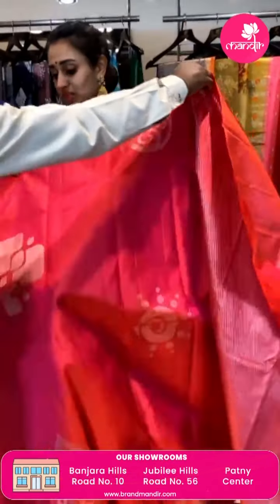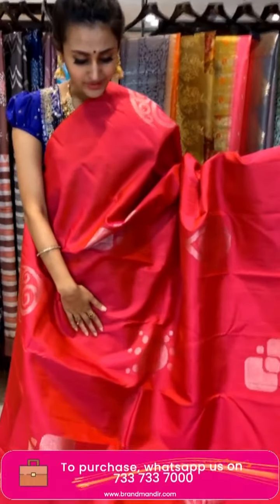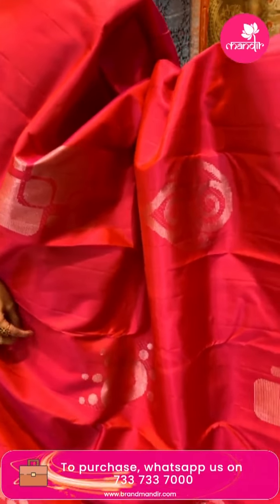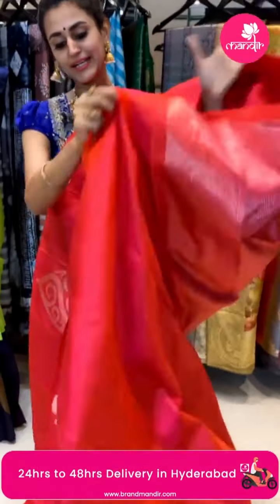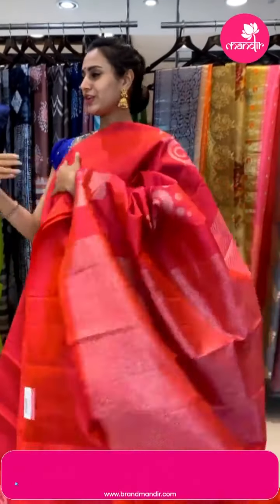So let's take a look at the next color, which is a very beautiful pink. Such a lovely gown, the pink. Very, very colorful. The body has amazing, beautiful booties and zari, and again it's borderless. The pallu is cross lines and the blouse is self. Nice and beautiful. I'll give you the pricing and the contact details of this one.